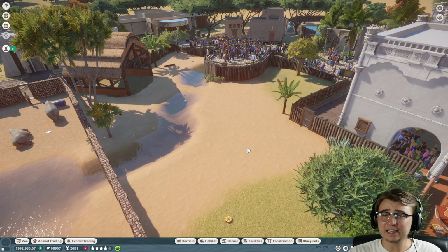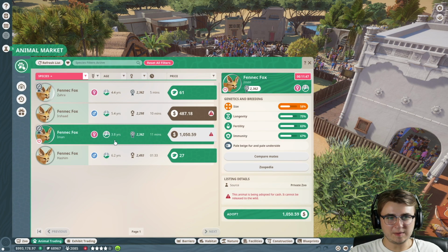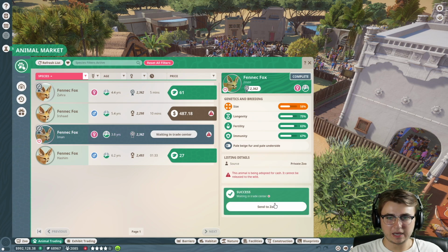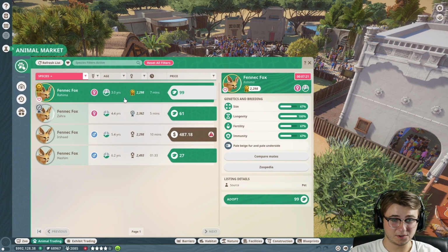And now we don't have a single fennec fox in our exhibit, so we're gonna change that by going to animal trading. We're gonna purchase a few more. We have about a 4-year-old female here with a silver medal, 2,300 appeal for $1,000. We'll grab her, send her to this exhibit. And then we have a 3-year-old female with a 2,200 gold star appeal.